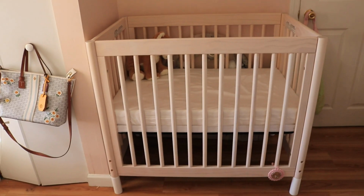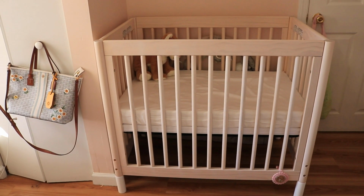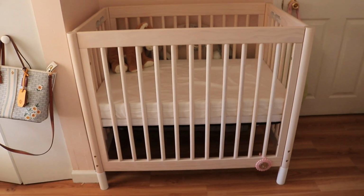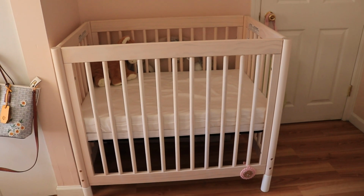probably until we move out of here, honestly. I think we'll get her her own space for sleeping separate from us. I mean, if it doesn't work out, we'll put her maybe back in here, but I think for now she'll be in the crib with us.